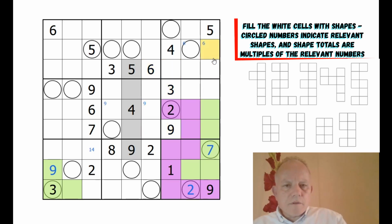Right, let's see. 2 and 2. Oh, that gives me a 2 in one of these. That's just ordinary Sudoku. 9 somewhere up here. I don't think I can rule it out of that cell particularly. 4, 3, 2, 9, 1. Oh, 5 now is in one of these. 7 must be somewhere there in column 8 and somewhere there in column 7. 7's a very useful shape, so it can easily be in a circle.